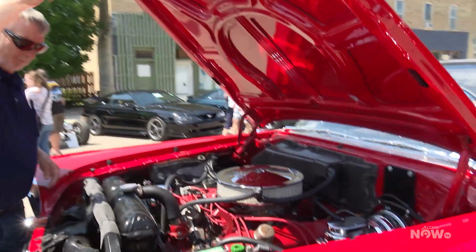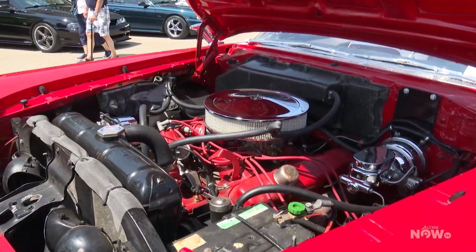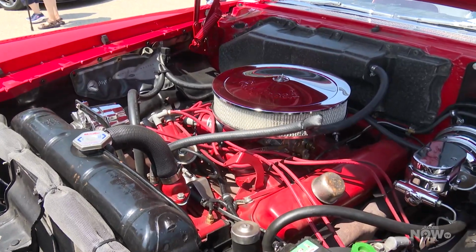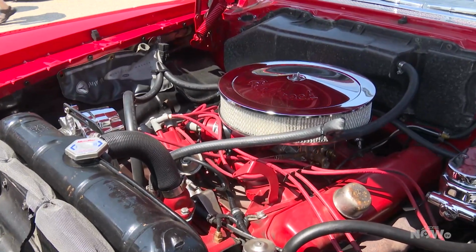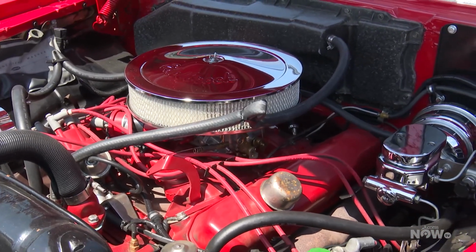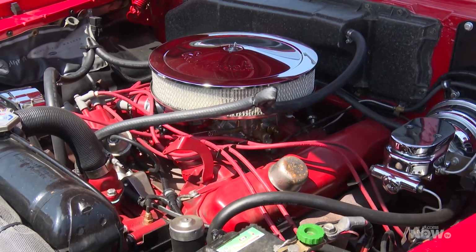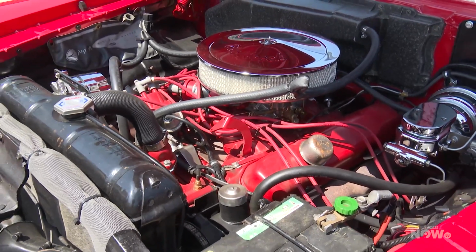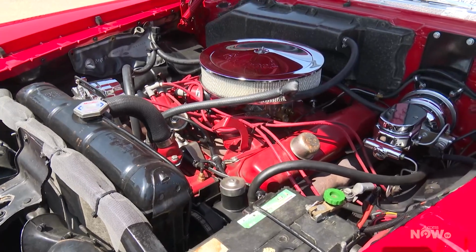Oh yeah, you got her all done up nice there. So you put a little bit of chrome oil cleaner, chrome on your generator. It's even the master cylinder and all that stuff, and power brakes. What does it have for options? It came with power steering. We added power brakes, and we added an alternator.